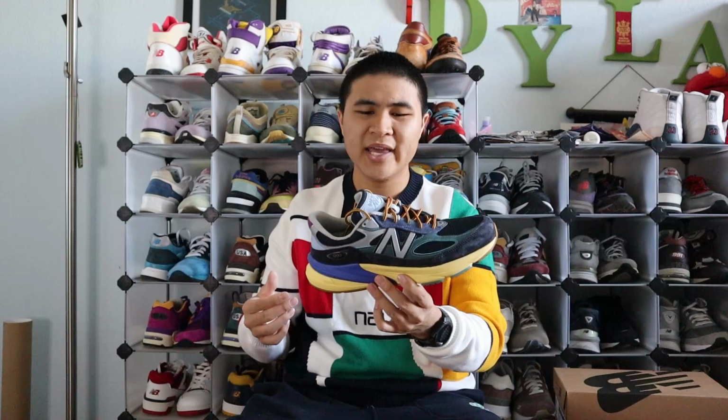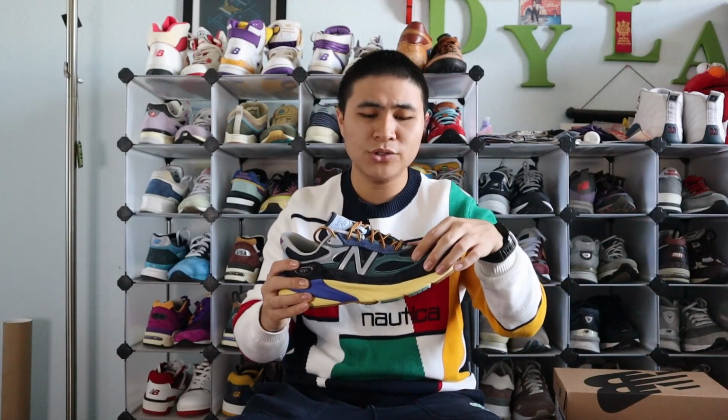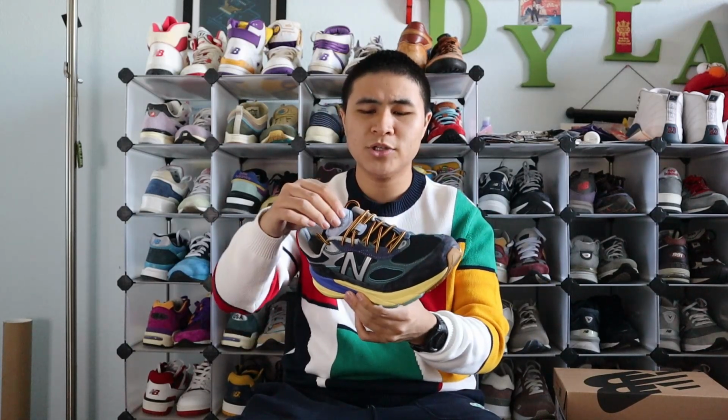But the Lapis Lazuli colorway, on the other hand, was definitely a must cop for me. It's a very loud colorway, but all of the colors work really well and it's actually pretty wearable. The top mostly looks like a simple navy 990 V6, but when you look closer, you got contrasting tones of teal nubuck as well as baby blue on the tongue.